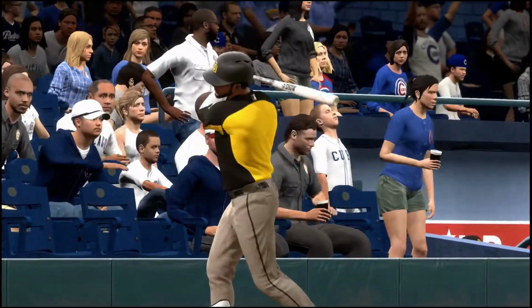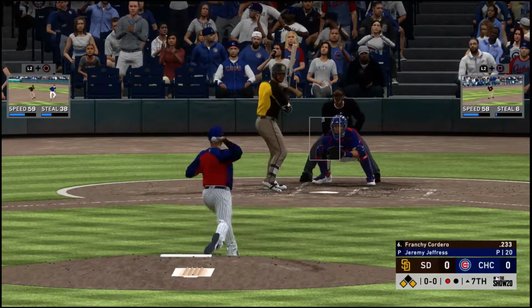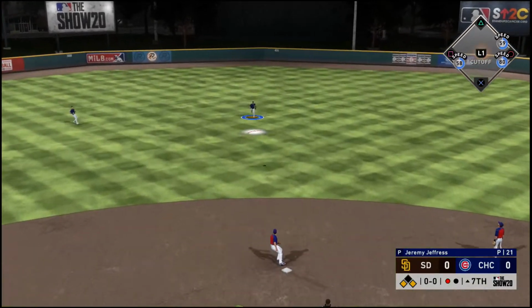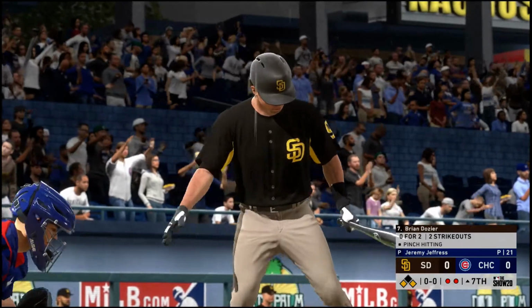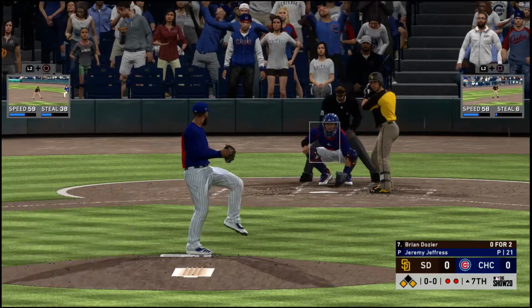Franchy Cordero will look to provide a little punch off the bench as he'll hit with runners at the corners and 1 out in the inning. Swing and a fly ball, but shallow. And that's not going to do it. Howe has it, and I'd be surprised if they send the runner. And they will not risk it. So with 2 away now, that go-ahead run is forced to hold tight at third base.